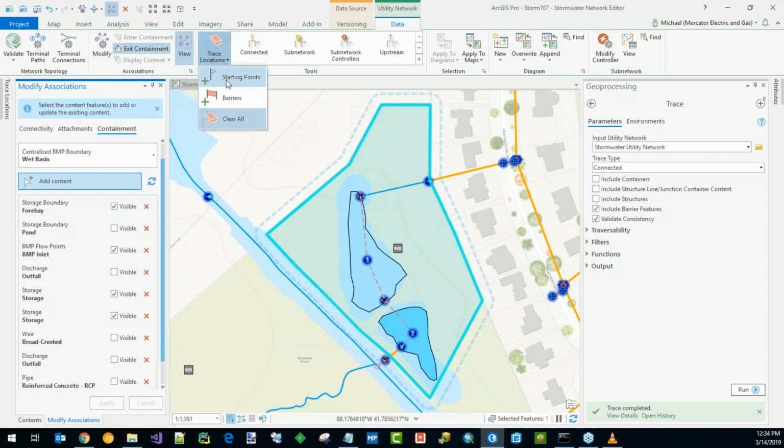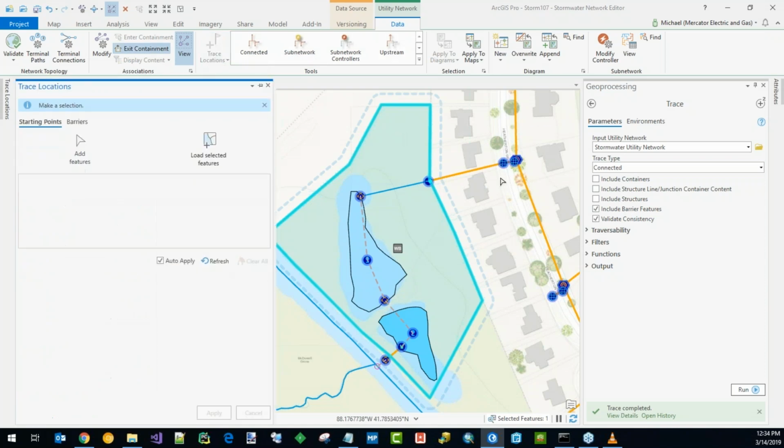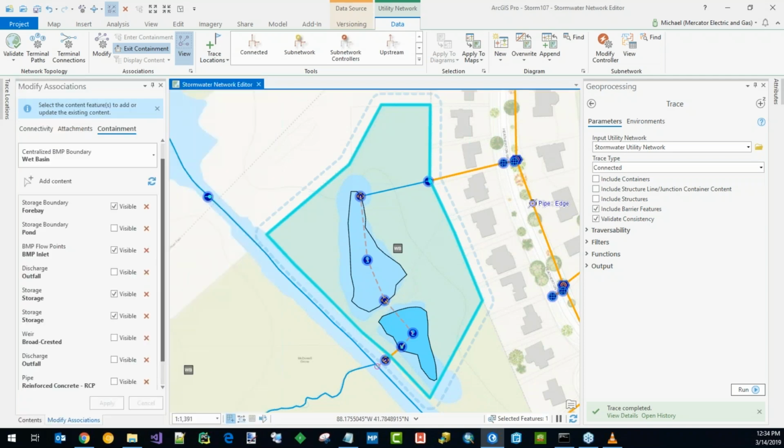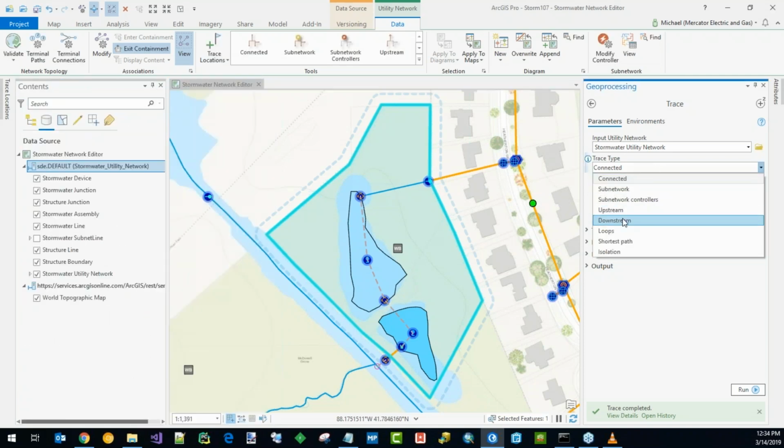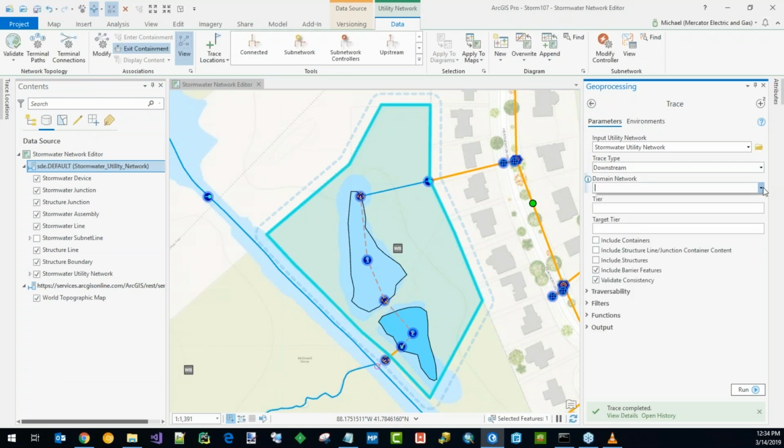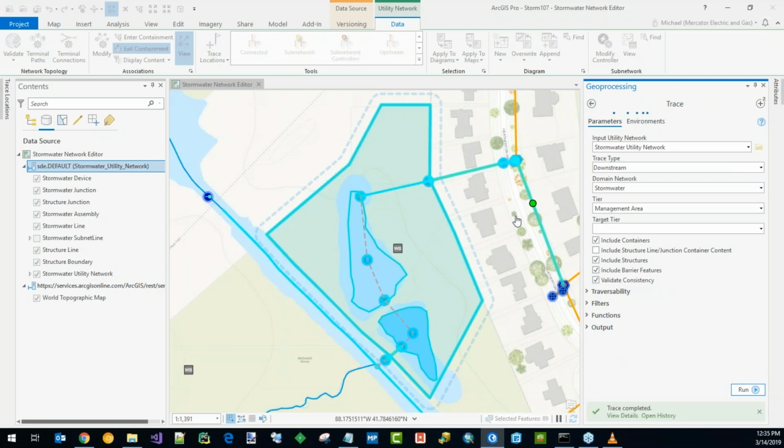Taking that same trace, let's go ahead and actually add a starting point out here on one of these pipes. And this time we're going to do a downstream trace. And we'll pick our subnetworks. We'll cover what those are quickly in a second. So here we're running our downstream trace. And now we can see we're flowing through here, as well as it's selecting a river and going down.